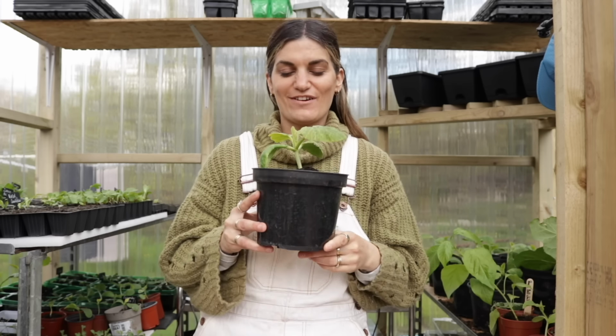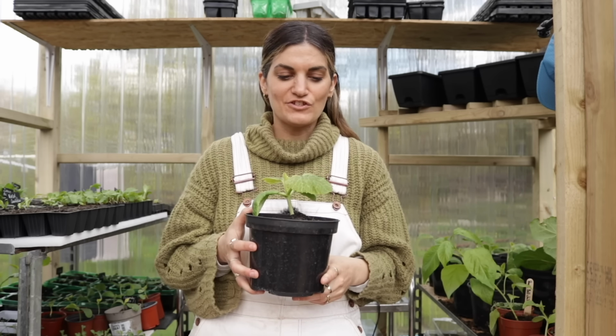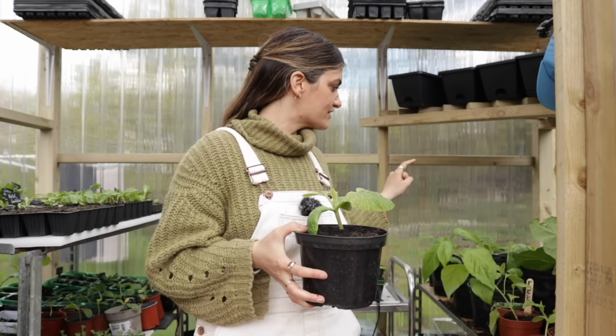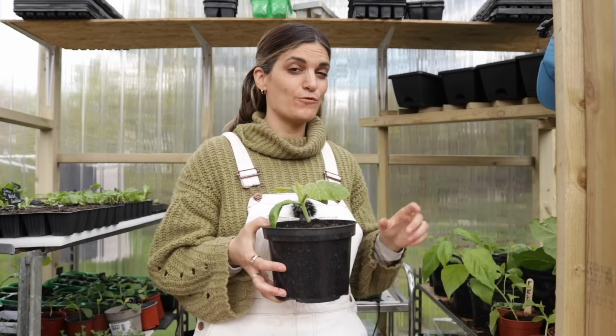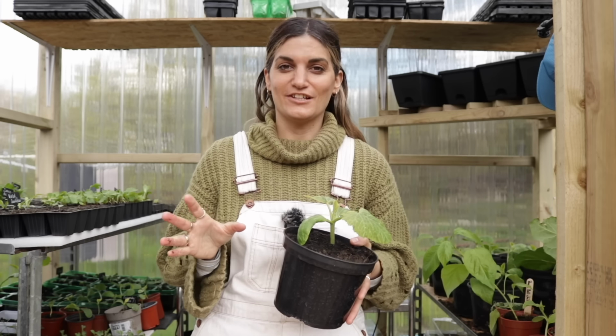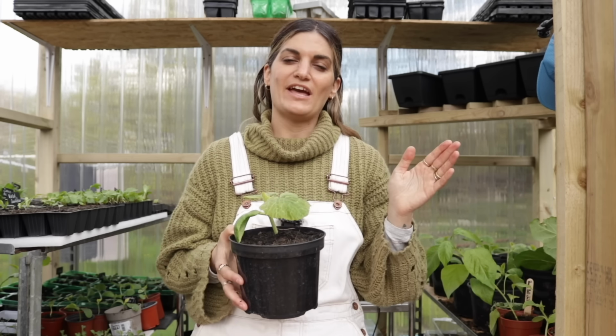I actually can't believe I've grown these courgettes. This year's my first year growing anything from seed, and I've just found it so exciting. I've got 1, 2, 3, 4, 5, 6, 7, 8, 9, 10, 11, 12, 13, 14 courgette plants. I definitely planted too many, but it's all going to be such a learning curve for me, knowing how much to plant and when, just to make sure we have enough vegetables to last us throughout the whole year.